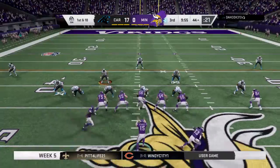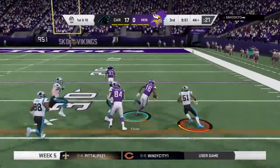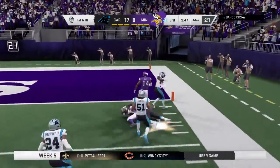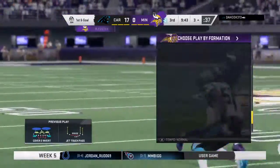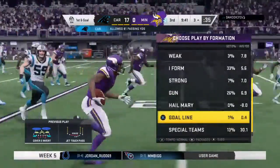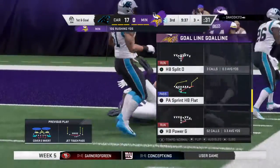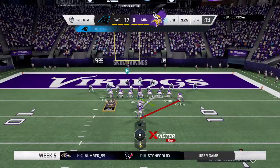1st and 10. He's got a first down and more inside the 30. And he gets it all the way down to the 3. A big play there for Minnesota. 41 yards on the ground. So they dig a little deeper in the playbook there, get the wide receiver the ball, running it, and it proves fruitful. Love the call.